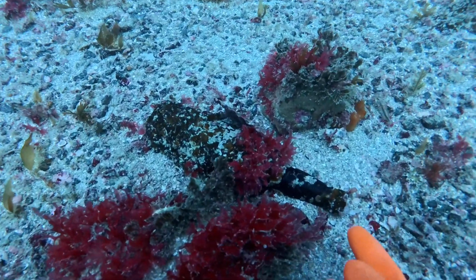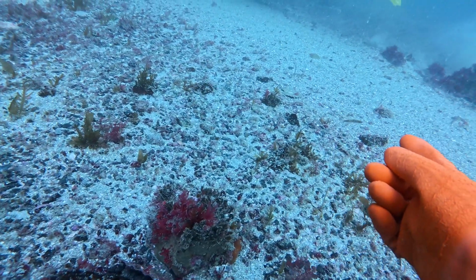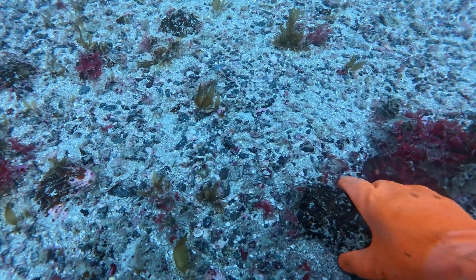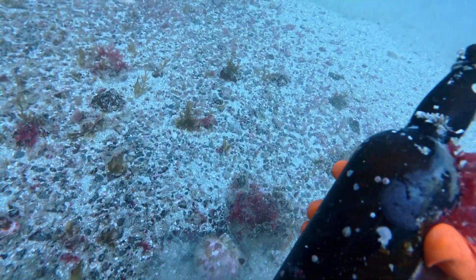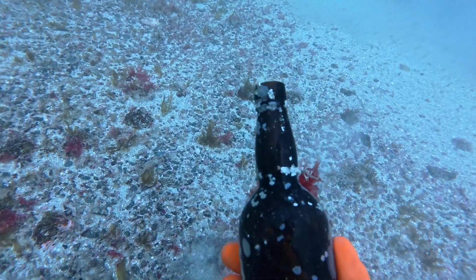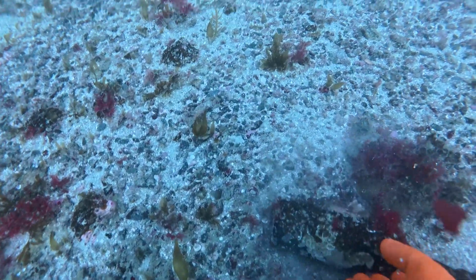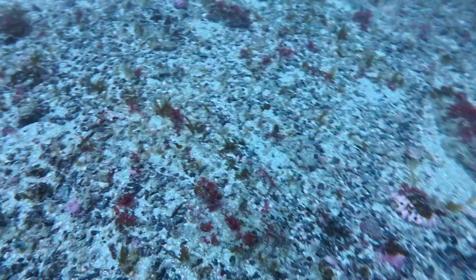Let's have a look inside this one. Yep, same again. Stevens goby, look. It's a smaller one this time. So these little tiny encounters make my dive. Quite an old bottle. Early 1900s, I'd say. We'll leave it there because we know someone's living in it.